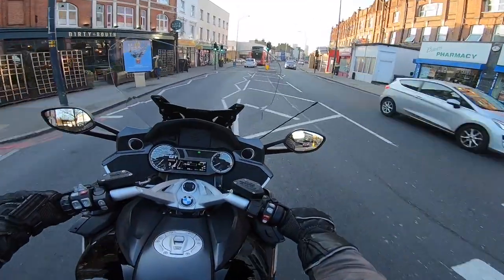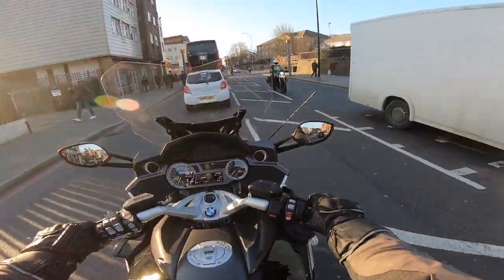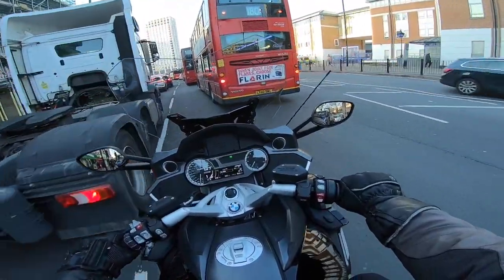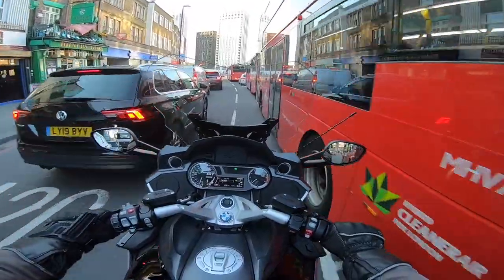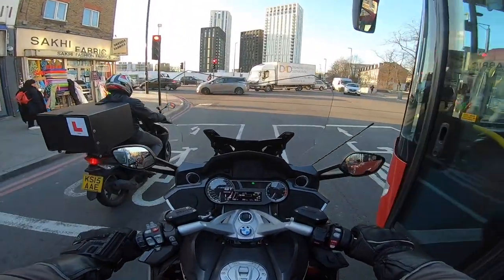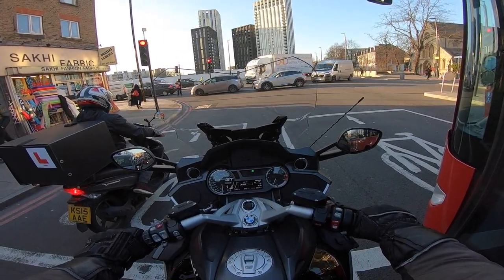Now the exhaust has got a lovely rasp and burble when you roll off. Good man. Now I think this is shaft drive. Pretty sure it's shaft drive. Very quiet. I do miss that noise of the GS. I feel a little bit vulnerable.